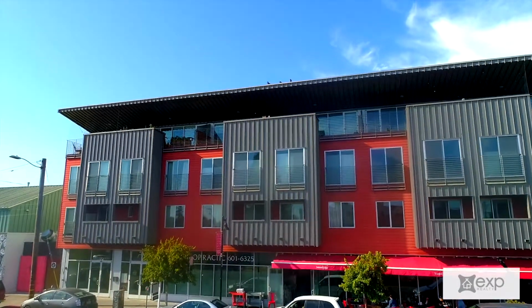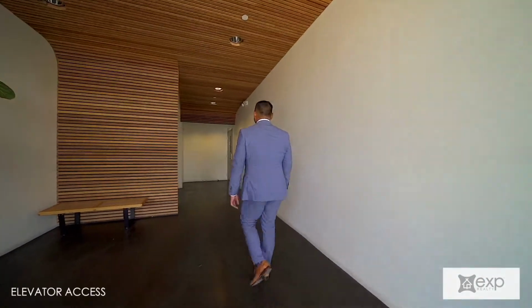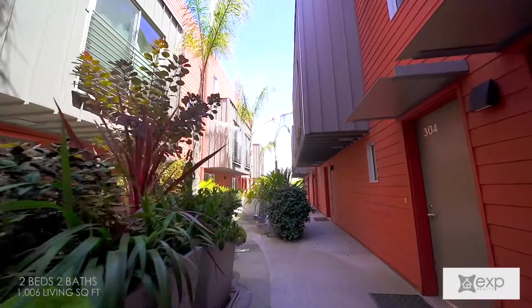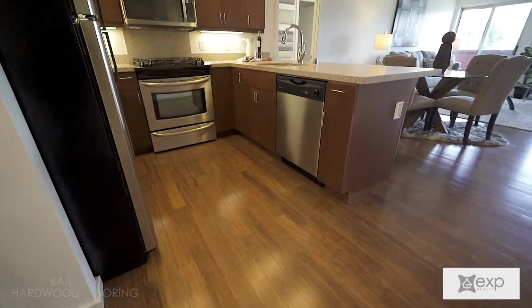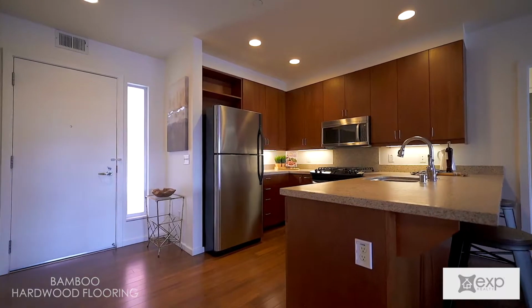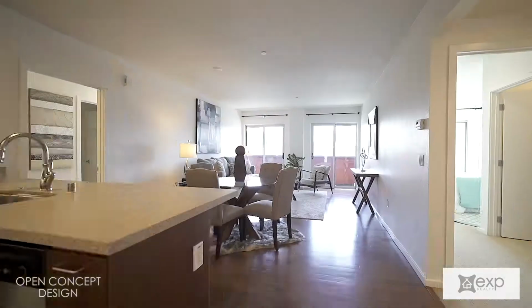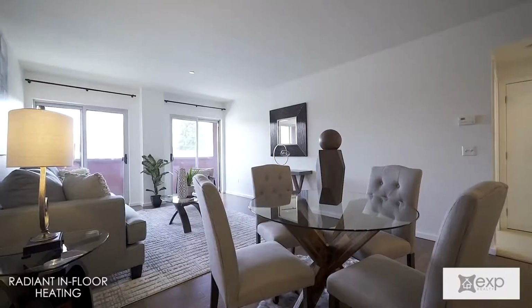Built in 2007, Temescal Station is an 18-unit condo complex with a sleek, modern design. The condo unit features 2 bedrooms, 2 bathrooms, and 1,006 square feet of living space. As you enter the front door, you'll notice the bamboo floors and updated gourmet kitchen, which is connected to the open concept living area and private balcony. One of the green features of the home is that it has radiant heat throughout.